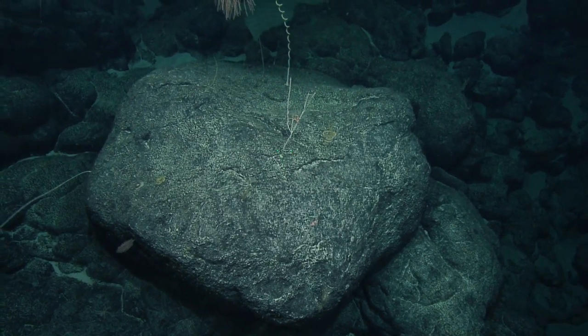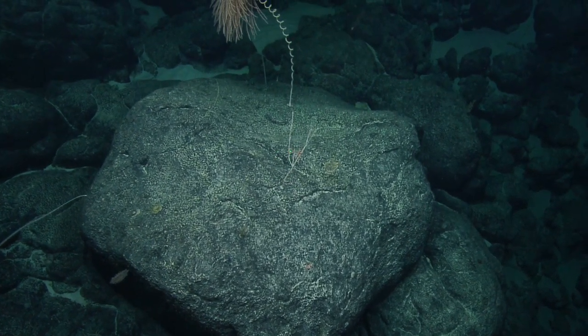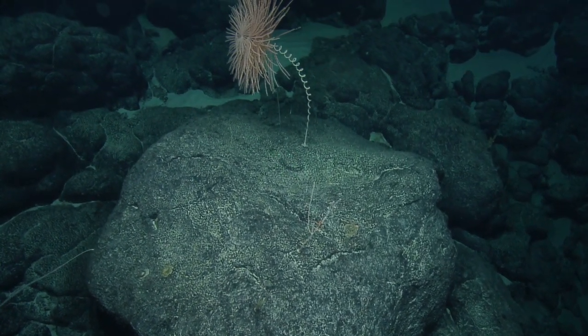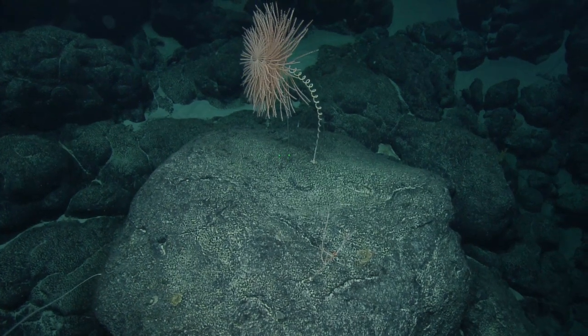You want to keep it moving south, Dan? You want some time? Yeah, just poke around here for a minute and see. Beautiful Iridigorgia.